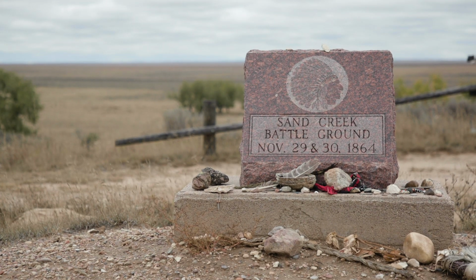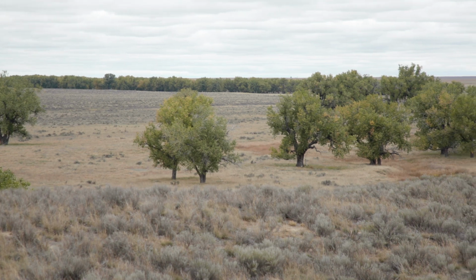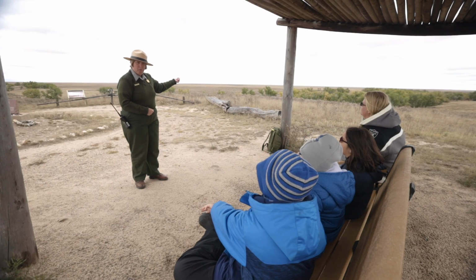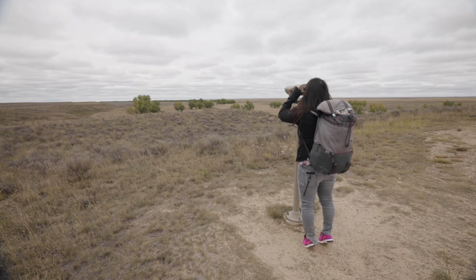Over the course of the day, the soldiers here killed about 230 people, most of them women, children, and the elderly. For some people who visit, this is kind of a barren place. But for others, this is a place that they could call home. This is a place where their ancestors are, a place of memory, a place to reflect.